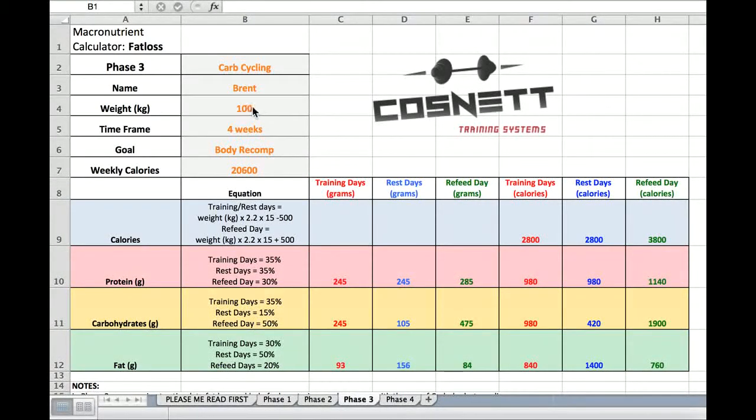So you see here, I've got it set up for me, I weigh about 100 kilos. And when you put a different weight in here, the numbers change. So we've got training days, rest days, and refeed days. This will change depending on the person. If I go to 80 kilos, all the calories and the macros change. So here we've got training days, calories for each total, and then for each macro, rest days, refeed days, and then here it's got the grams for each one.